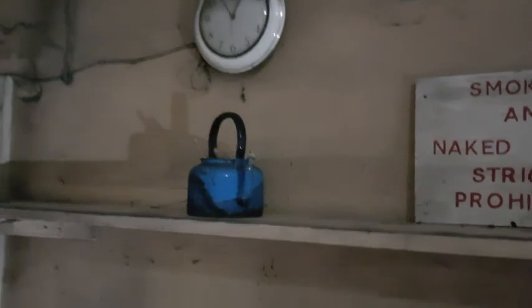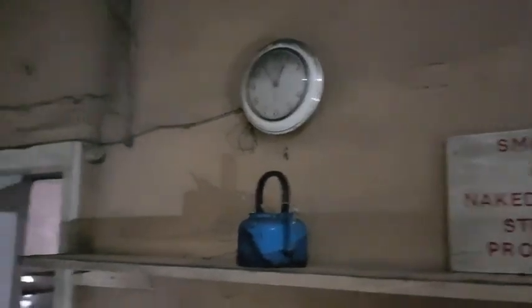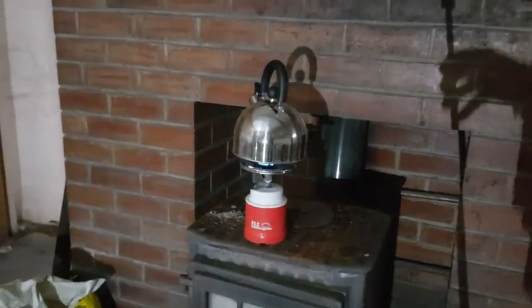Got an old kettle there. Not going to use that. So glad I brought my own. Although it is cool, don't fancy drinking out of it. There's my Bayford just bubbling away.